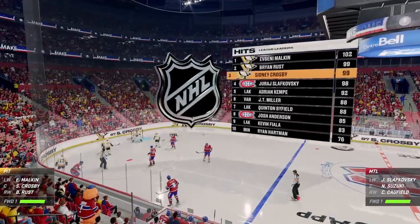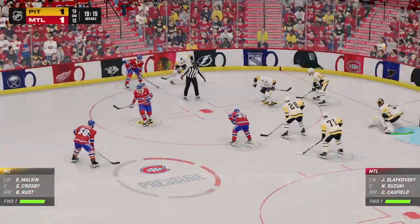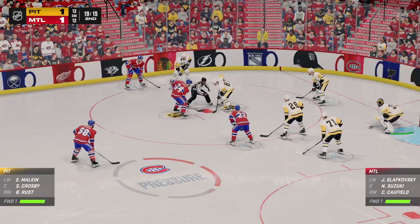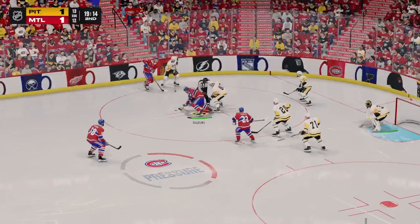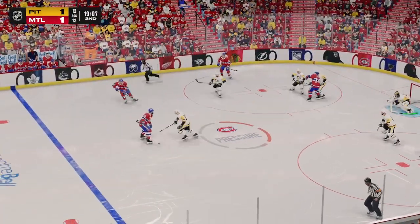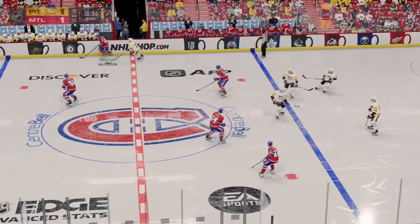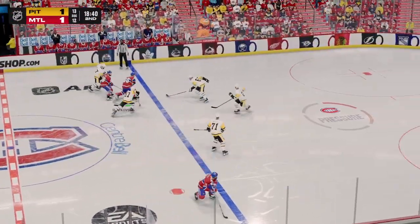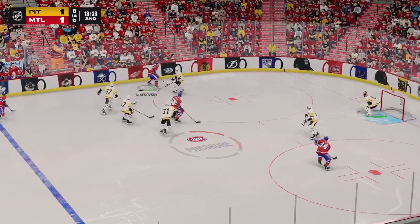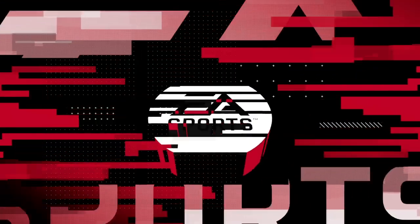Lots of time left in this period. It's all tied up. The Canadiens take possession off the faceoff. Rust's got it in the defensive zone. Matheson's taking it from his own end. Slavkovsky's got it against the boards. Stopped by the goaltender.